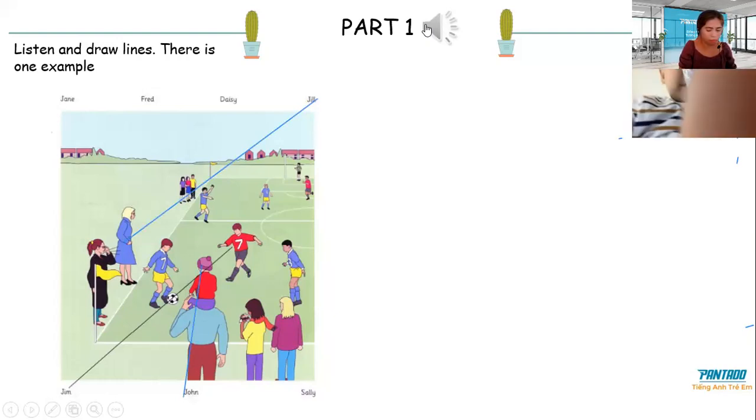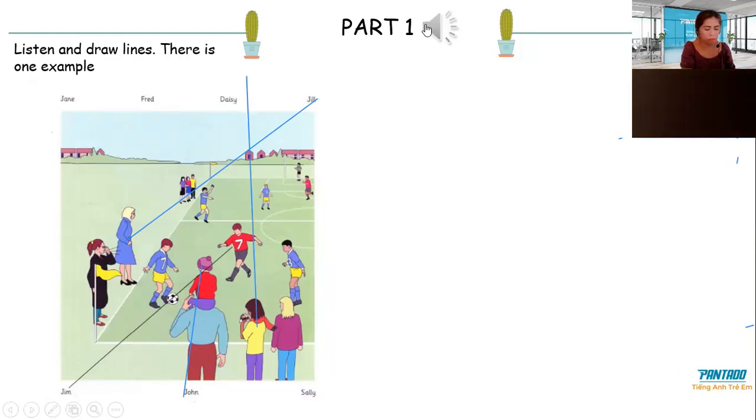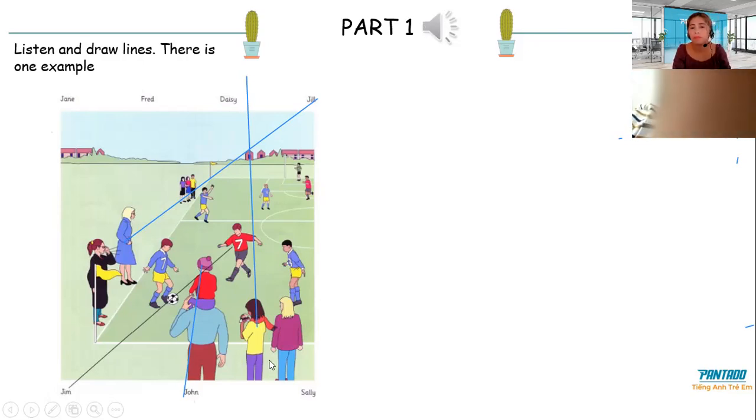Three. There's Daisy. Who do you mean? The girl who's eating a burger. Is she wearing a scarf? That's right. Four. Is Fred playing today? Yes, he's wearing a blue shirt with the number 7 on it. Where is he? Very good, Kimby. I can't see him. Look, he's kicking the ball now.